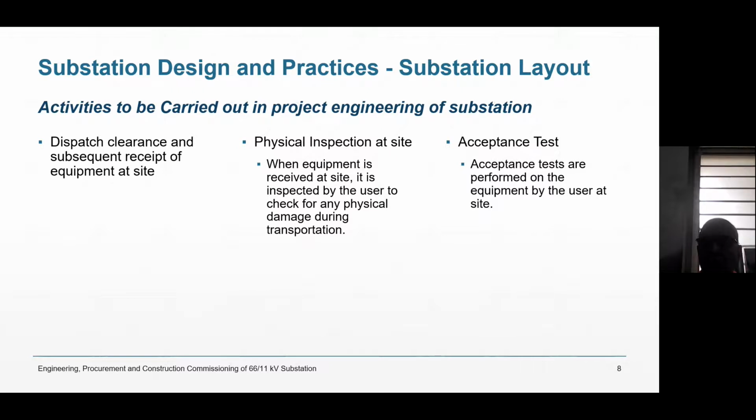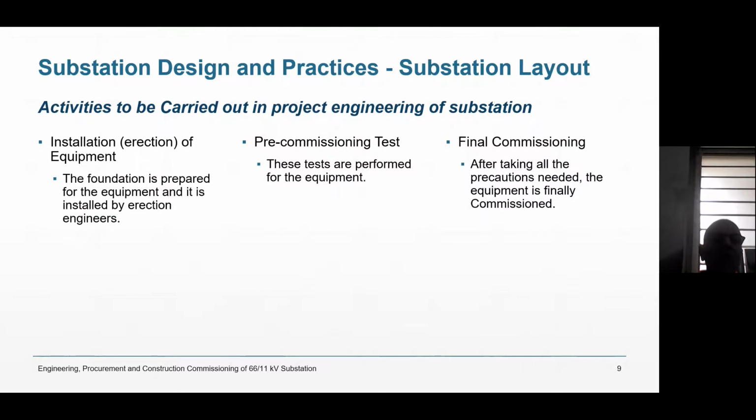After doing that, what you have to do? After doing that, you have to install the transformer at the right place. There are wheels, and there are tracks. So they will keep the transformer on the tracks, and the foundation is also required to be prepared. So a cement foundation is there. Over there are tracks, and on the tracks it is mounted.